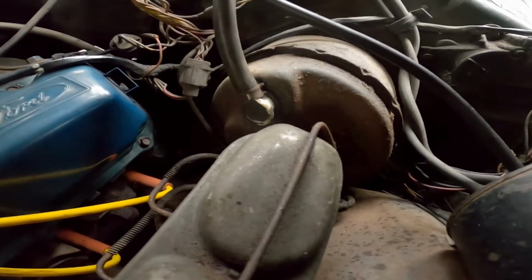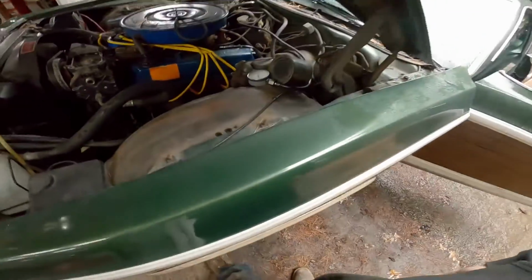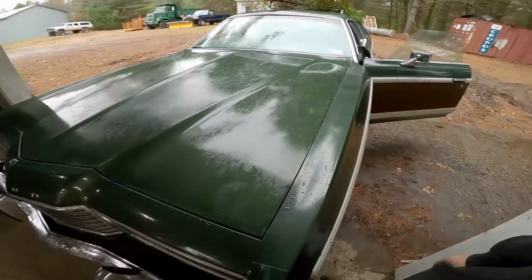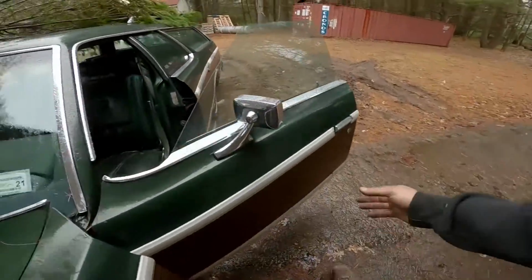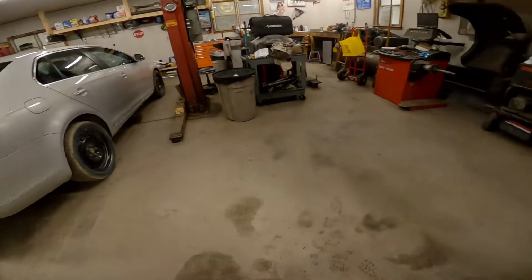Yeah, that booster's junk, boys. So we're gonna buy a booster, I guess. We need a booster now. Boy, I tell you, I got a good mind to just put Hydro Boost on it. So we need a booster, and that oil pressure's under, so we'll Rock Auto that.